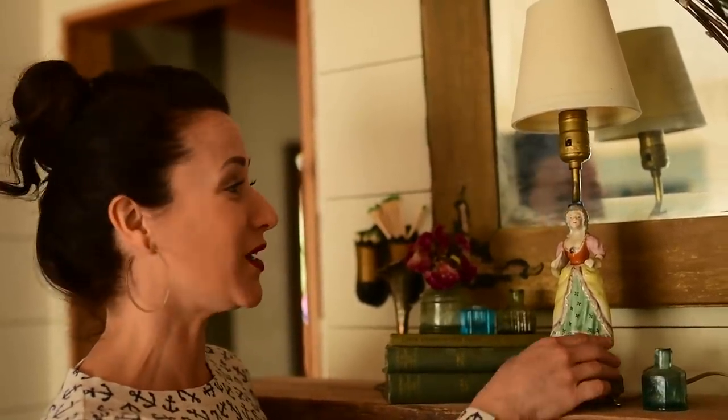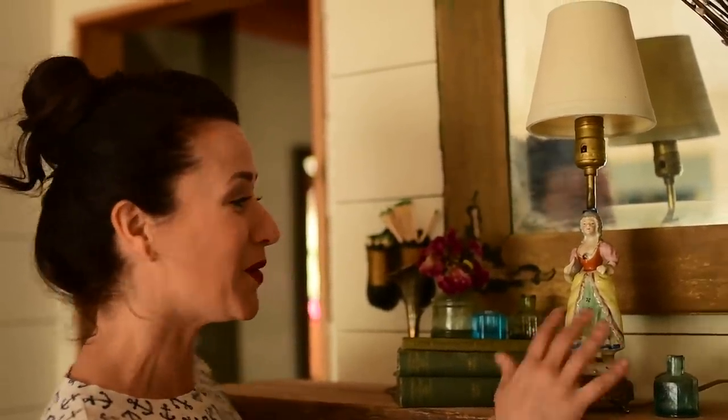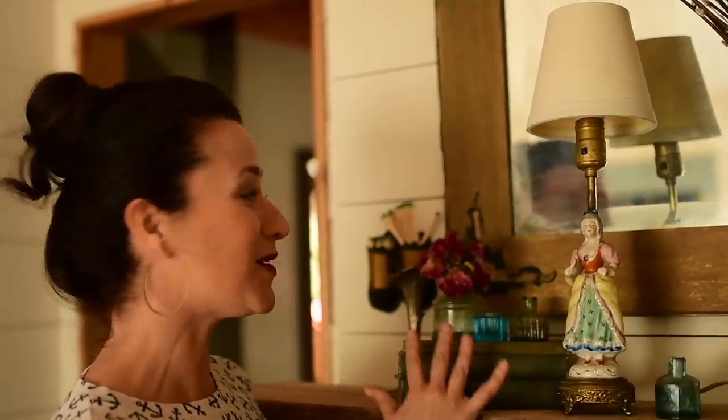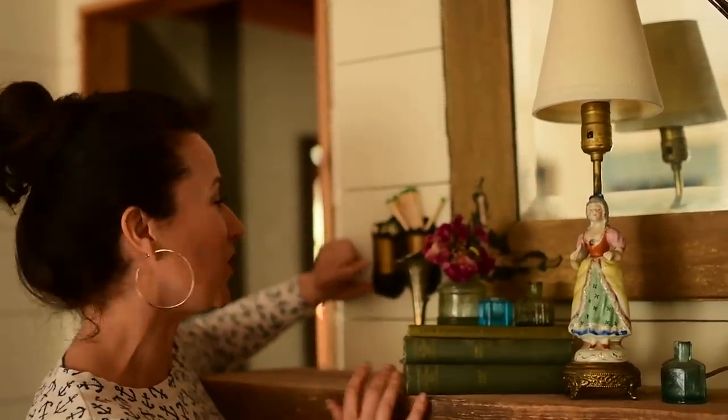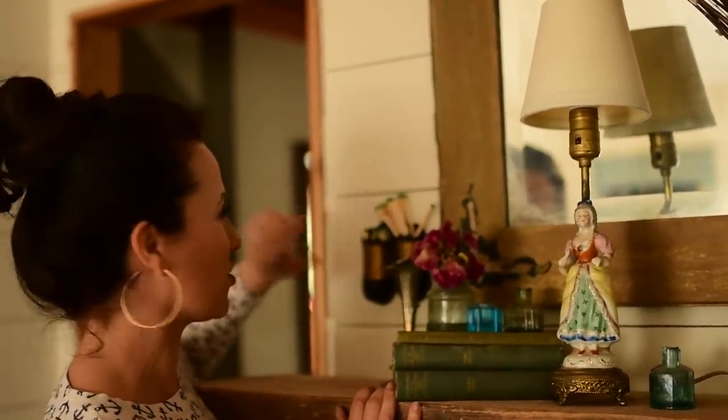Thrifting season has officially begun and I am in my heyday. Mom and I had a great time. I found these adorable little figurine lamps, male and female. Put them up here with my inkwells and my old books, and I found this little cutie, which I love because I just think it really helps the room feel old, this little tin match holder.